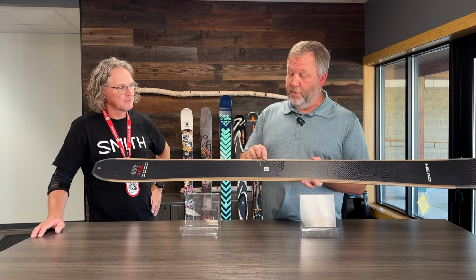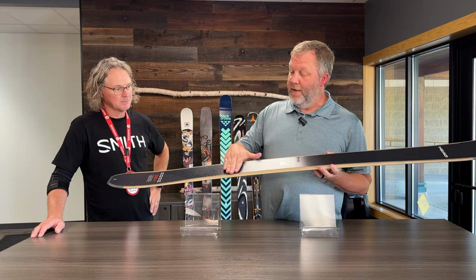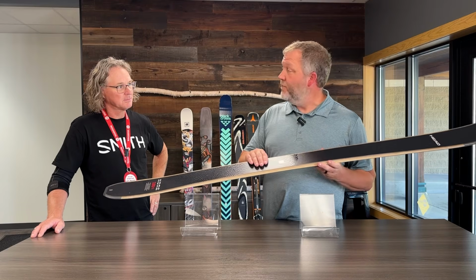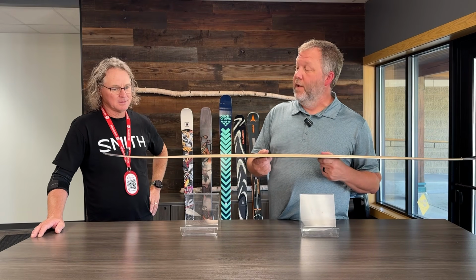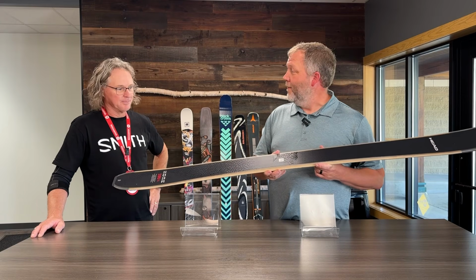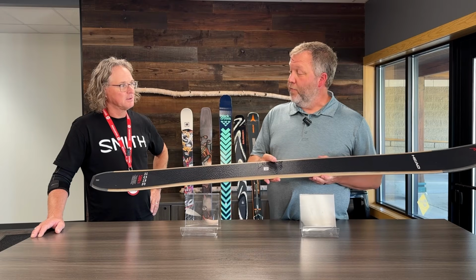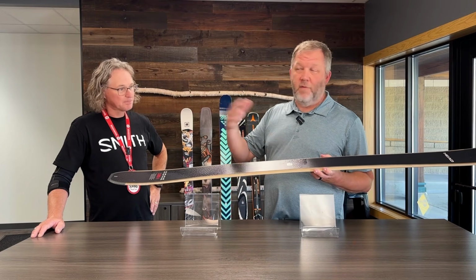It looks really cool with the kind of gummy stone natural around the edge. And if there's been a knock on the Core over the years, it was not a super durable top sheet. This has a much more durable top sheet on it. So this skied amazing. Our testers at Boyne last spring loved it. This happens to be a 100 millimeter waist, but they make multiple waists, and just like in many of these skis we showed, there's a men's equivalent and a women's equivalent.